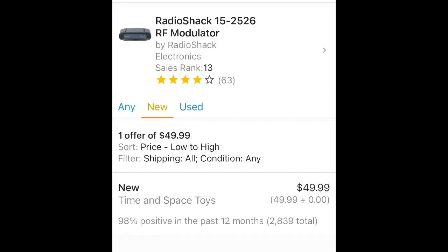That same store, I picked this up. It's an old Radio Shack item, and it's an RF modulator. I didn't look it up on eBay, only scanned it for Amazon, and the sales rank was really high. Actually, I'm going to pop this one up on the screen because I think the ranking was like 13 or 31 in its category, something really crazy and high. And I think there was only one new one for about $40 or $50.